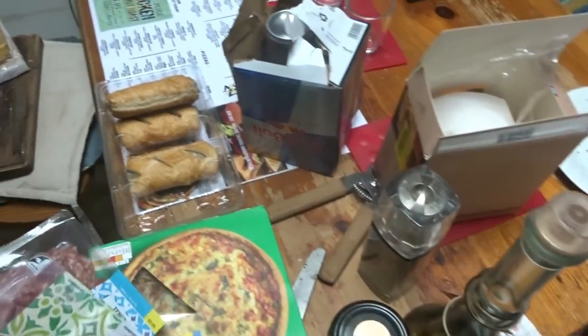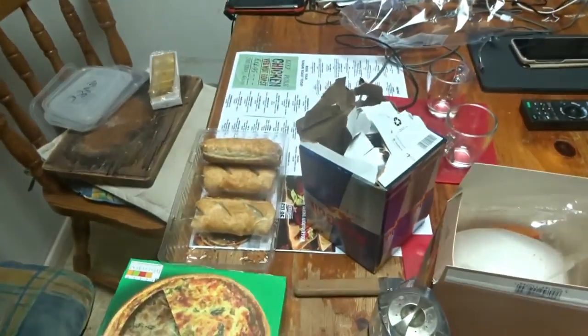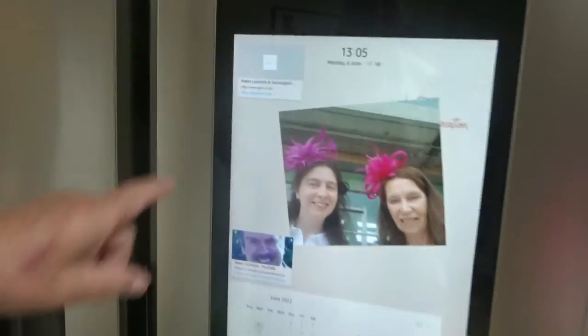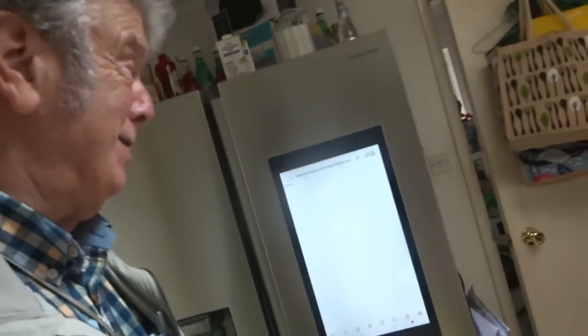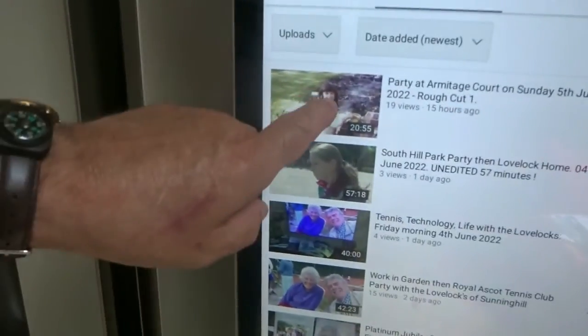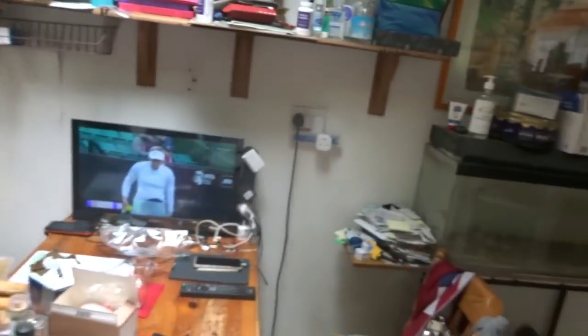Right, looks like I'll probably eat and June's going to drive, so a chance to show you the fancy fridge briefly. I'll probably put things in the wrong place, but not to worry. And here we go. I hate new technology just because it's new, but for example here there's a shortcut. This effectively is a smartphone with the website, and then you go to something like the YouTube channel, and what you get there is whatever the last videos we've done, with the last one first. So for example, yesterday we had a party on Armitage Court. Don't know whether it'll work, probably not. Can't wait forever. There we go.